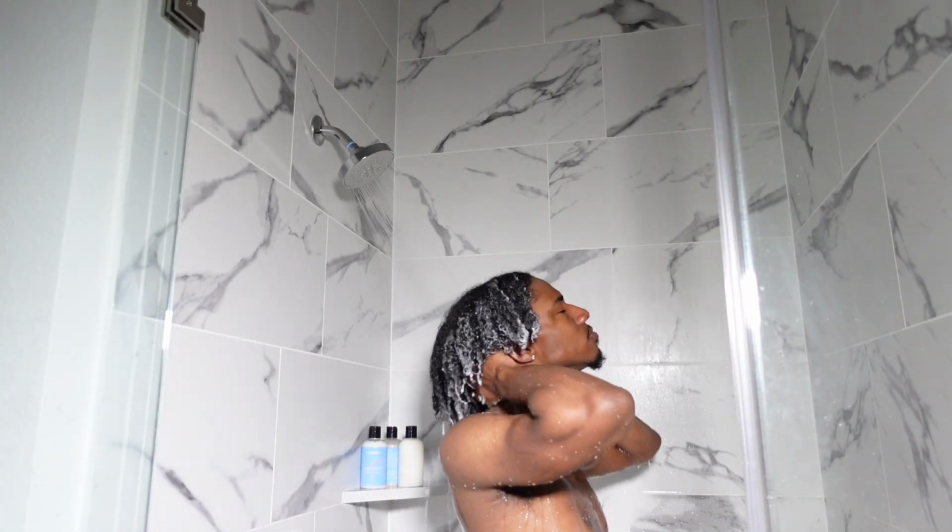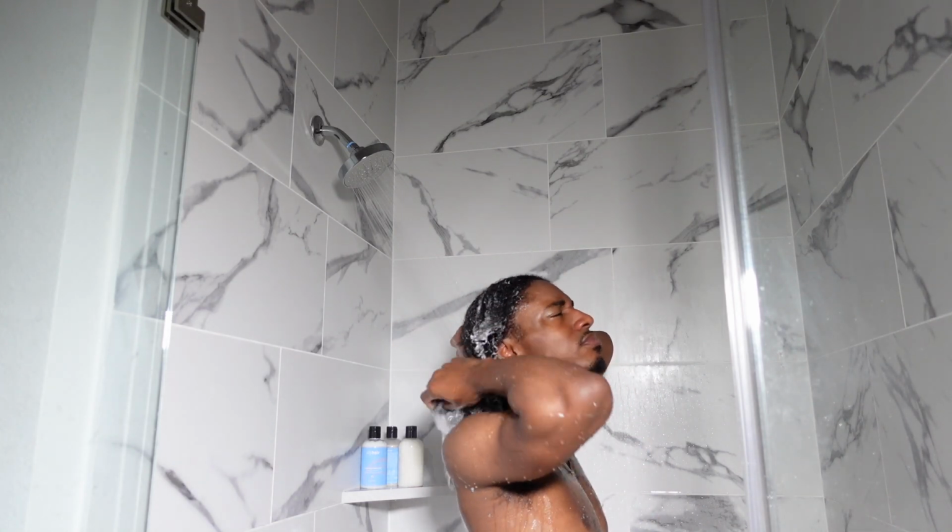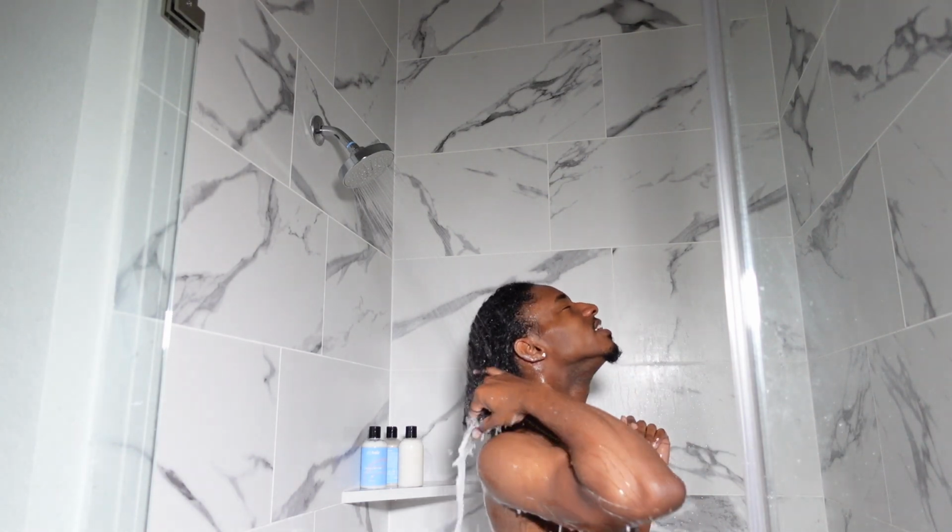After I finish completely detangling my hair, I'll go ahead and rinse the conditioner out, and then we move on to the next step. Now y'all know I always deep condition, but lately with these two, I have not been deep conditioning.